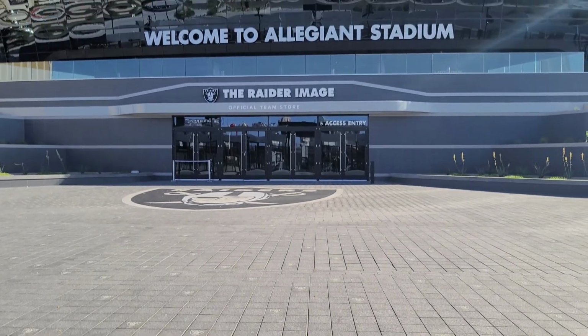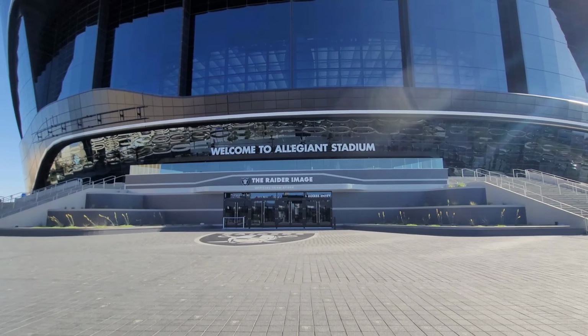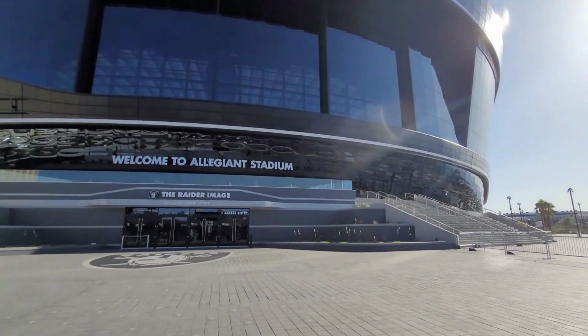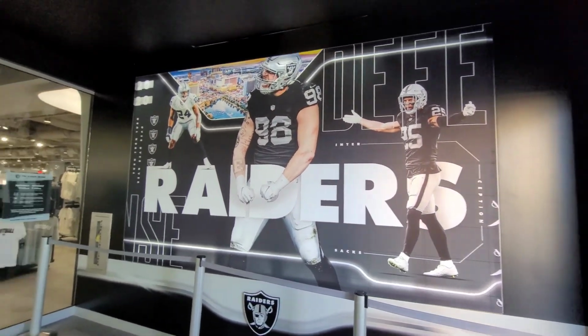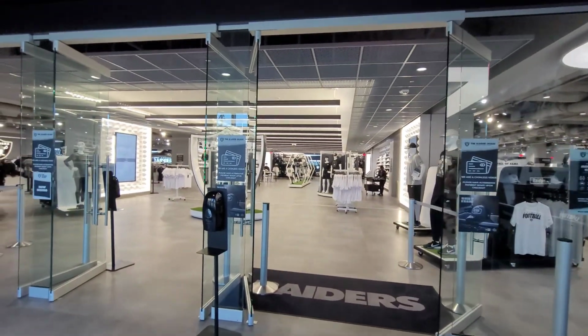So we made it on the property. And this place, let me back up a little bit. I can't even get it all in the frame. It's massive. It is huge. I'm totally blown away. I heard nothing but good things about this gift shop, so let's go peep it out. All right, here's the big reveal. Whoa.